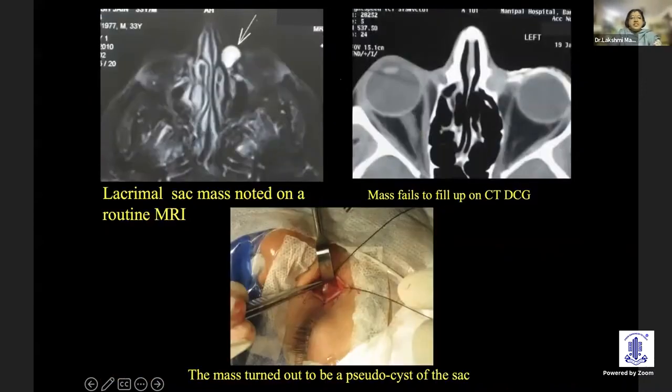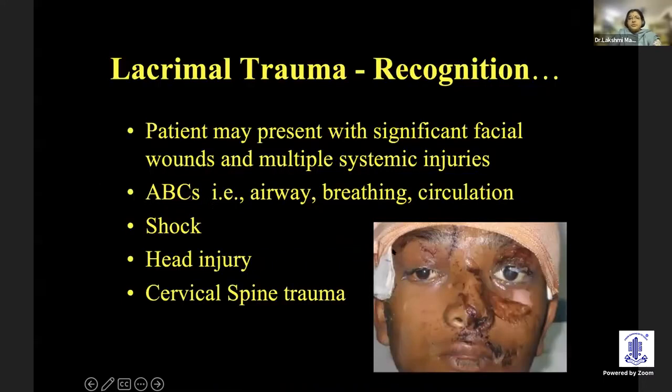So this, we did a CT-DCG, made sure that there was no communication with the sac, and even intraoperatively, while we're excising that mass there, which was just an inclusion cyst, the sac did get damaged, and a DCR was also done. Prior permission was taken.